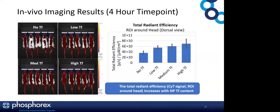So here we have the results from the in vivo imaging study at that 4-hour time point. The images here show the mice in the dorsal view, so we're viewing the backs of the mice, and the red signal corresponds to the Cy7 fluorescence.